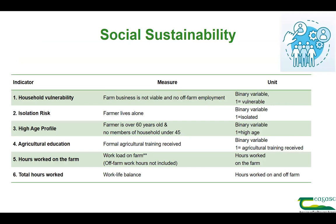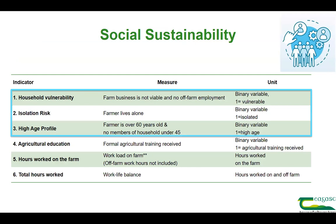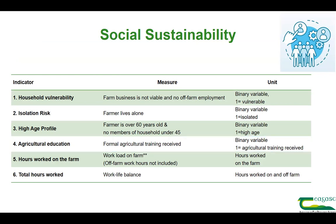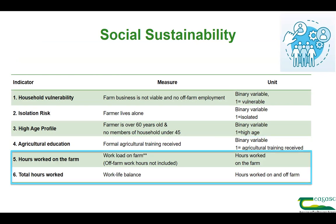Okay, so moving on to the social leg of the stool. So again, we have 6 indicators. The first 3, vulnerability, isolation risk, and high age profile, are all at the household level. So this is really an assessment of the household. And then we've levels of agricultural education, and finally work-life balance. The first one is how many hours the main farm holder is working on the farm. And the last one is total hours worked, which is on-farm and off-farm employment.